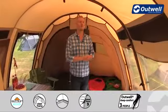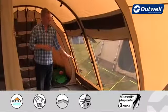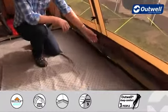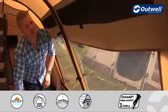Certainly space-wise, there's plenty of it. I'm quite tall at about 1.95 m, and you can see I've got plenty of head height here. Also, there's lots of large windows all the way around the tent, and I think that really floods it with light and makes it feel very spacious. Each of the windows has got its own curtain, so if you do want a little bit more privacy, we can simply take them out from the bottom here and either have them halfway up, or obviously they can be fully closed as well.